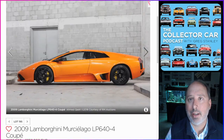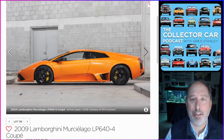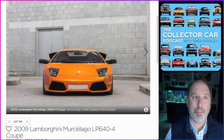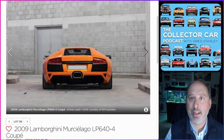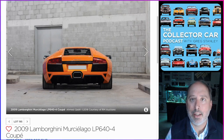Now, the one I got the values for was a 2010 LP 670-4 SV. The one-year trend up 84.9%. The three-year trend up 86.7%. Number one condition, $965,000. They have really been going up, along with all the other analog manual supercars. Honestly, the Lamborghinis have lagged behind, but they are definitely catching up.